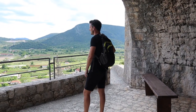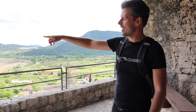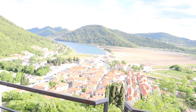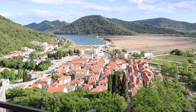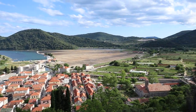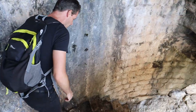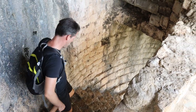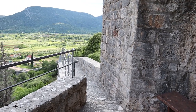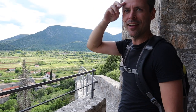Do we want to go down? Yeah. I was just contemplating the combination of semi-circular towers and square towers, because normally they are from two different time periods. But this fortress has both. Fascinating. I don't think you can go down. Oh, it's like a gate. Okay. We could go that way. Yeah, and then go round. I think we should do that. Yeah, there's time.